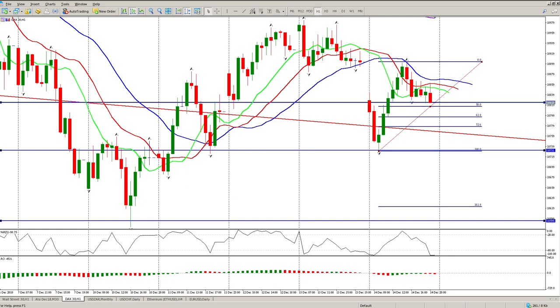Let's just have a look at where the DAX is at the moment. Up 0.5% at 10,885.